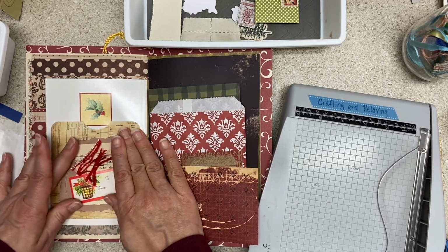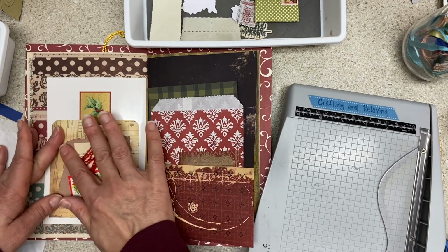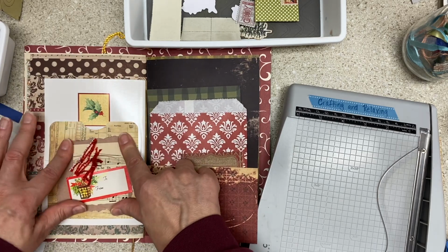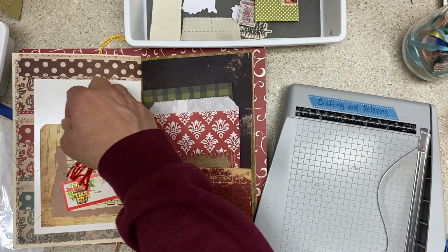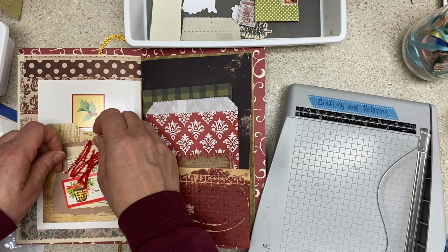You could just have a little something sticking out of there. Cute little tiny tag. Who knows? Maybe I'll put one. As I glue ephemera in, I do make more pockets, right? And so then I might want to go back and put stuff in them. Now, whatever I put here, if it's tall and it covers that, then when you pull it out, it'll be a fun surprise.